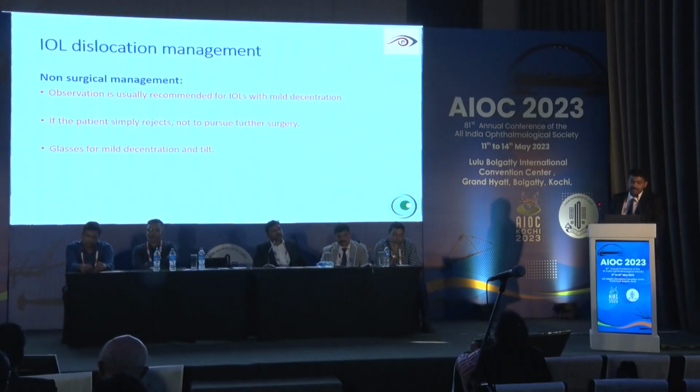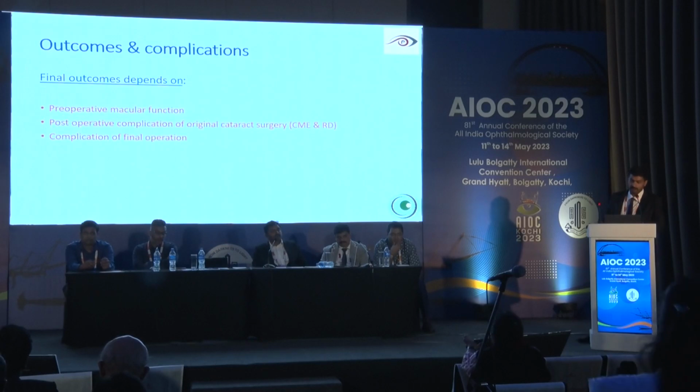So, IOL dislocation management, yes. IOL dislocation is when there is a very gross decentration or a tilt, or if a part of the IOL is in the vitreous or in the anterior chamber. That could definitely cause way bigger problems than a 6x6 patient. So that's not really a topic that we need to touch on here.